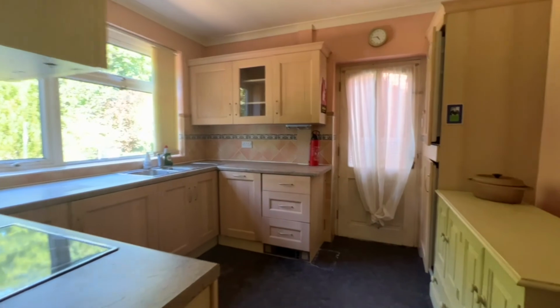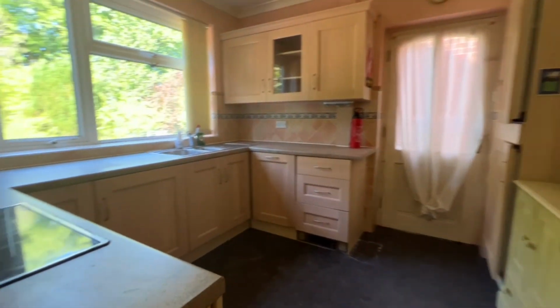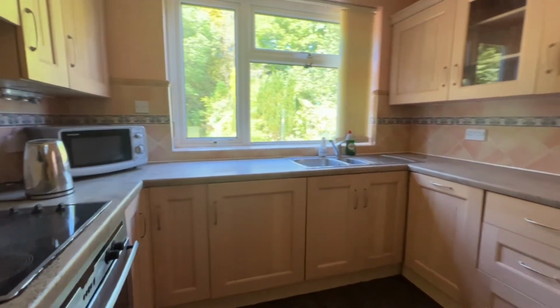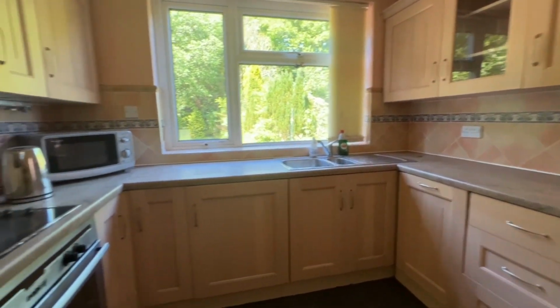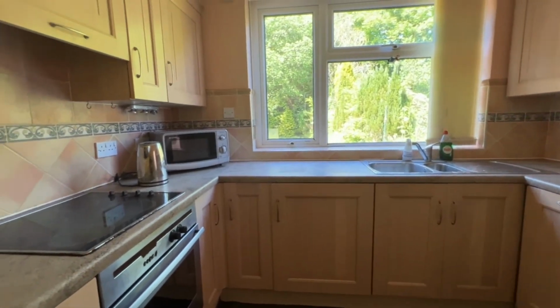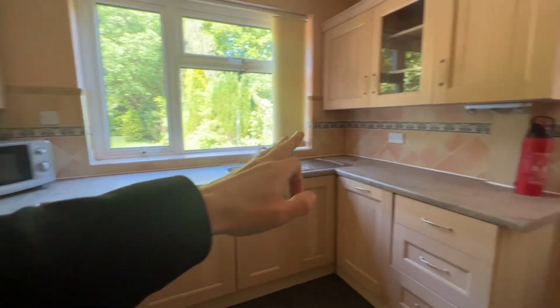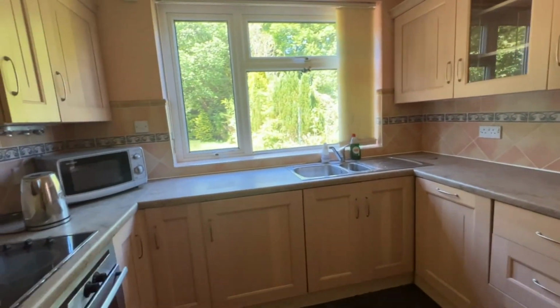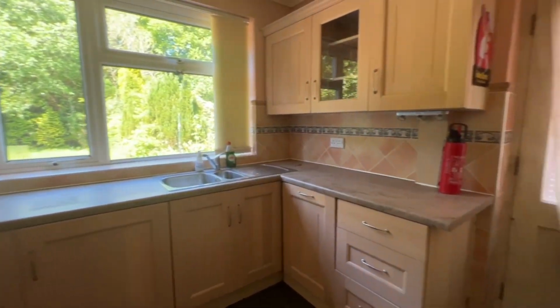Through the doorway and we're into the kitchen. So professionally fitted kitchen. We've got matching drawers, base, wall and display cabinets, fan assisted oven grill, electric hob with extractor, integrated fridge freezer to the side, dishwasher and washing machine. And I shall show you upstairs in just a moment.